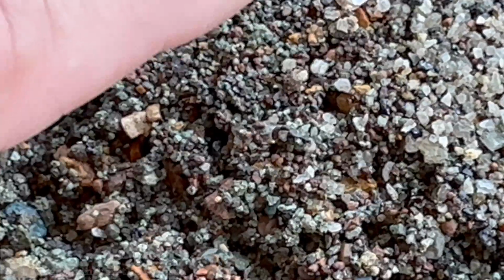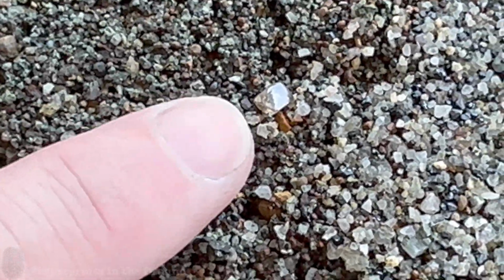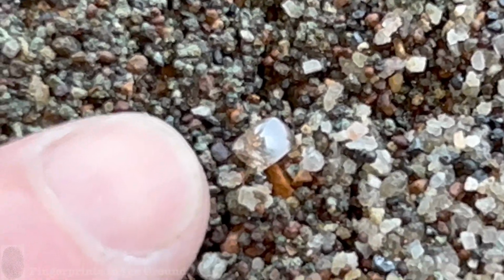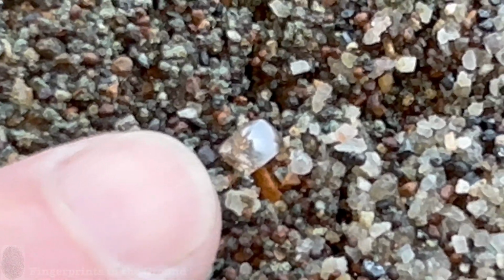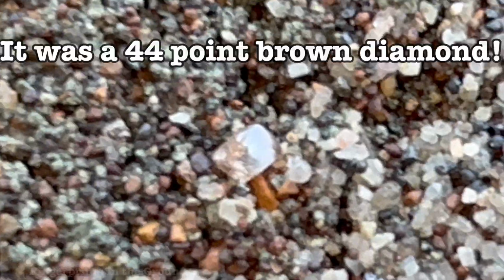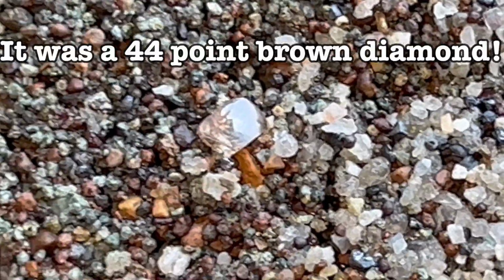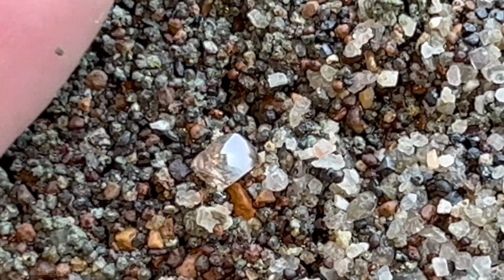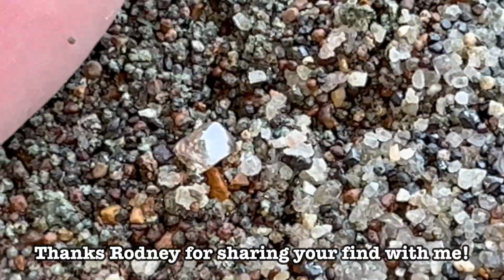It's right there. So you can see there's my fingertip. So it's a nice size. That's probably a 0.4 or a 40 point, maybe even a half a carat. But it's a nice size. There's a good focus. There we go. So yes, they are out here and they are real.